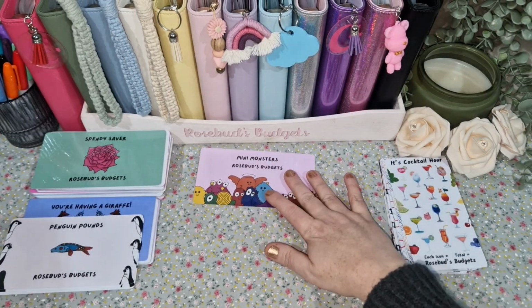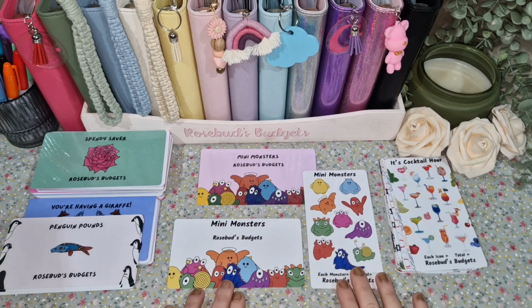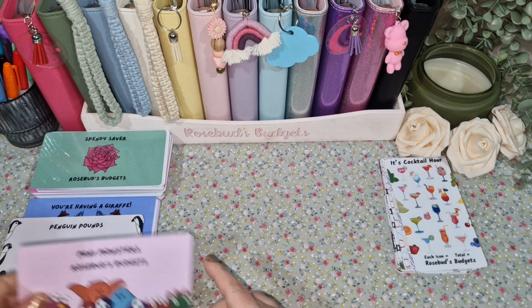So that is it with a pinky background. And again, this is it in white. So some people might prefer the colour background. Some people might prefer the white background. So that's why I have done both options.